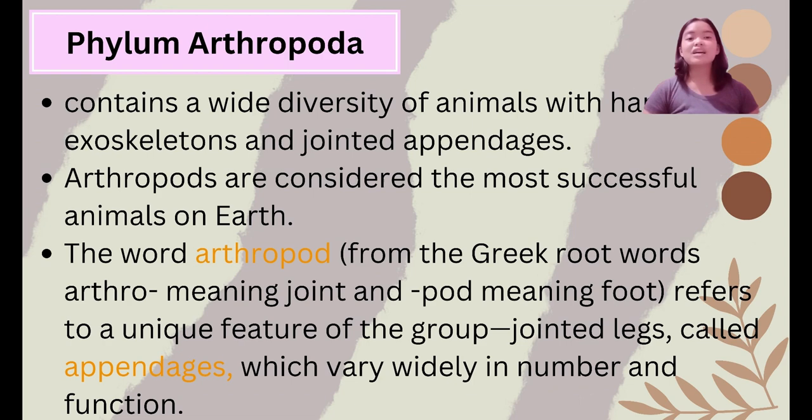Many invertebrates or animals without backbones have exoskeletons. Insects are the largest group of animals that have an exoskeleton. The term jointed appendages, on the other hand, refers to the appendages that have joints. Legs, antennae, wings, and mouth parts are examples of arthropods' jointed appendages.